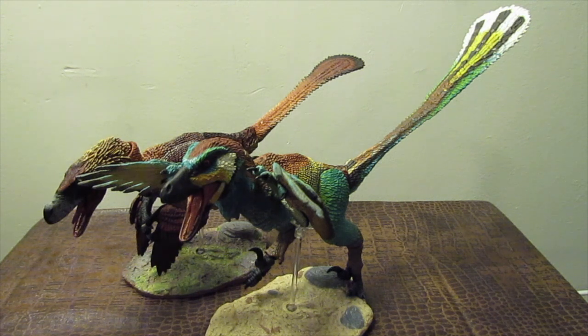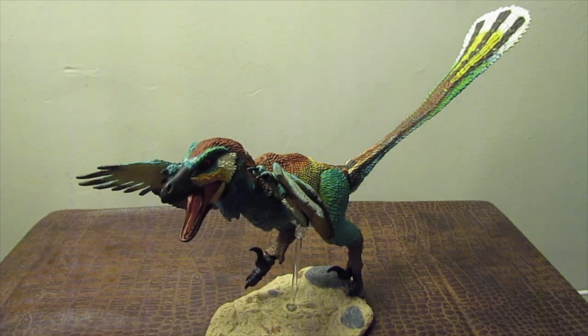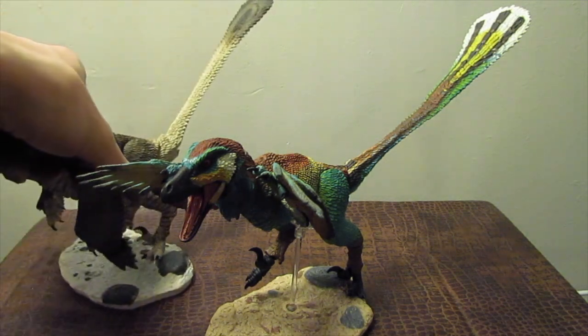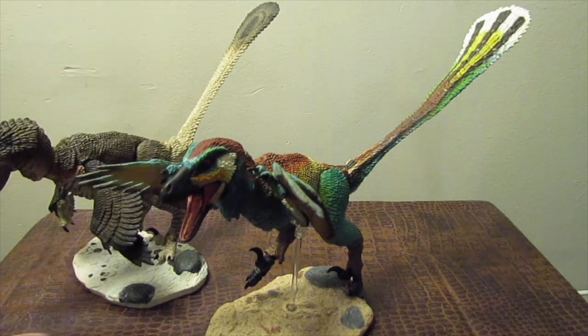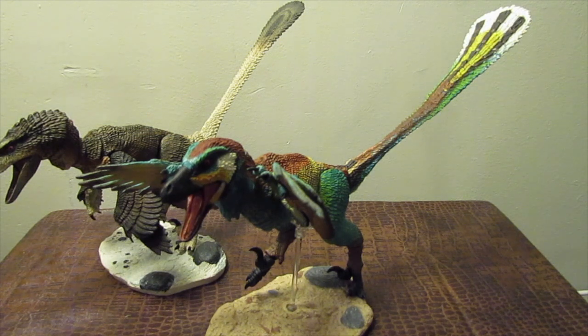Yeah, that tail of Linheraptor is absolutely enormous in regards to length. And yeah, it really looks nice. So this is a big, kind of burly looking figure. Here he is with Dromaeosaurus. And Dromaeosaurus is definitely longer. Well, no, I'm sorry. Dromaeosaurus is definitely shorter. Sorry for that.